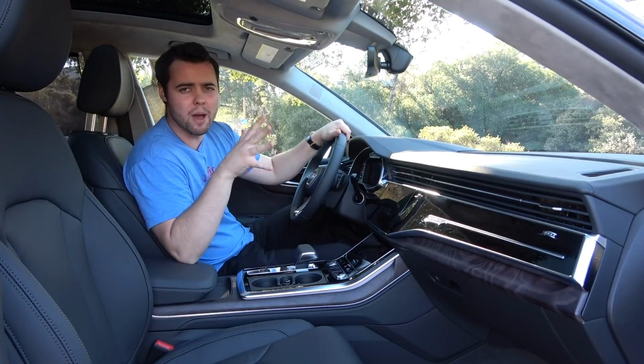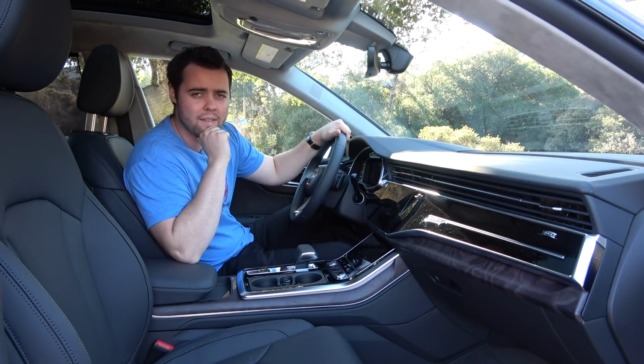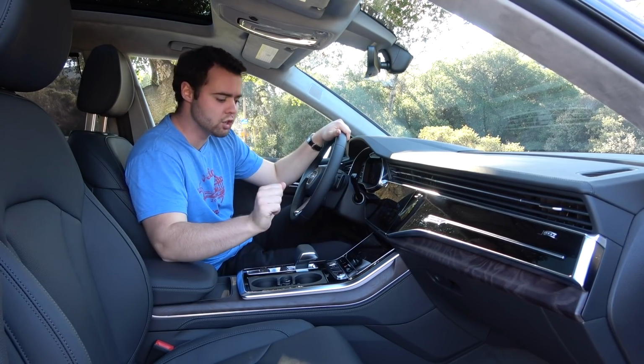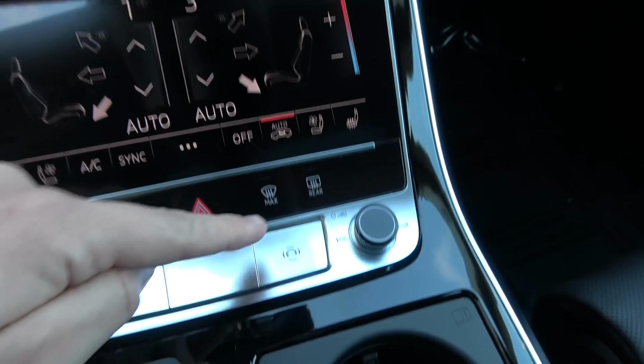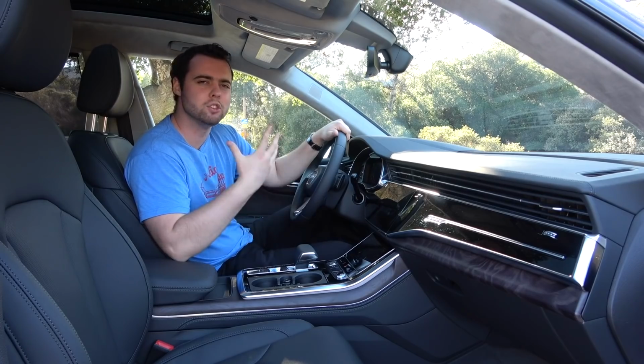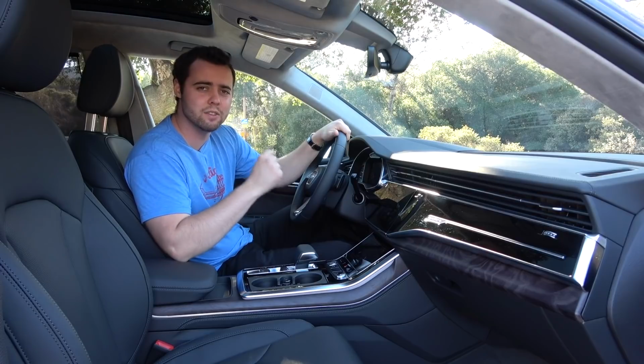Pretty cool. Another button I quite like in the Q8 is the driver assistance button. It's one of the few hard keys in this array of touch screens that you can click. It looks like a car with a little circle around it. And when you do that, you can custom tailor the amount of driver aids you would like to intervene.